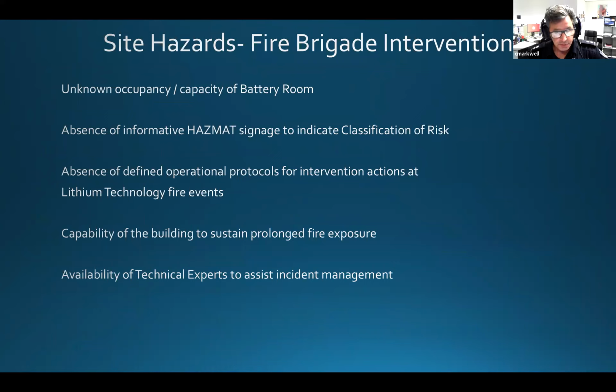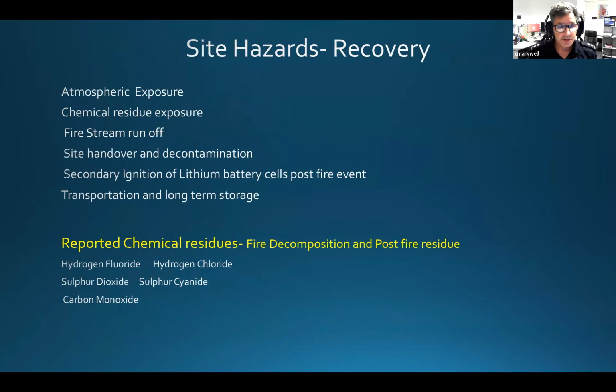Okay, so in terms of firefighting intervention, again, I would argue these are the same things for fire investigators. In this case, there were unknown occupants, so they had no idea what was in the room. There was no hazmat signage to indicate what was in the building. There was an absence of defined intervention protocols, and issues with the capability to sustain. So again, post-incident review, if you're going to one of these incidents, it's really important to identify what the hazard is, where it is, and what the ongoing risks are.